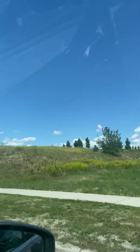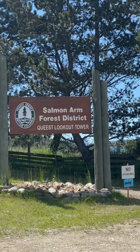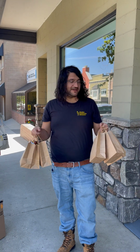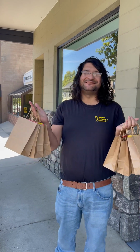Things moved pretty quickly this day in Kamloops because the next day we were back on the road to head into Salmon Arm. We're on day 3 of our road trip. We're in beautiful Salmon Arm, and we have some kits here to give out to workers in this community. So we'll see how this goes. Wish us the best of luck, WSN.